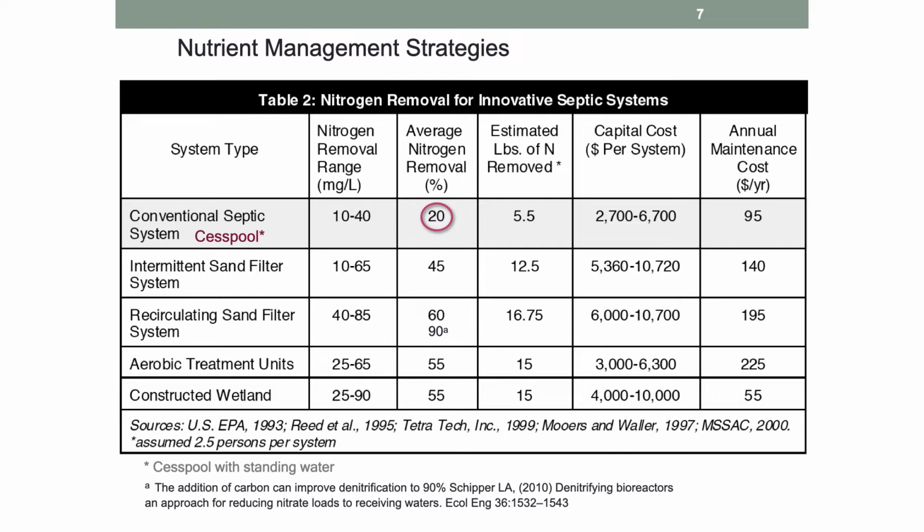Cesspools, which is literally a hole in the ground, lined or unlined, can have similar removals as long as there is soil in the cesspool. So there's standing water that goes really anaerobic, gray, foul smelling, and nitrogen can be reduced there.